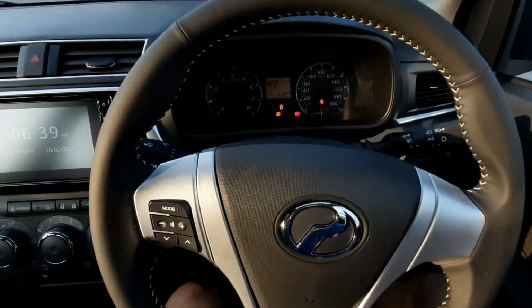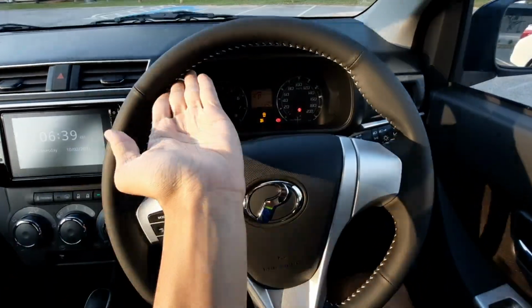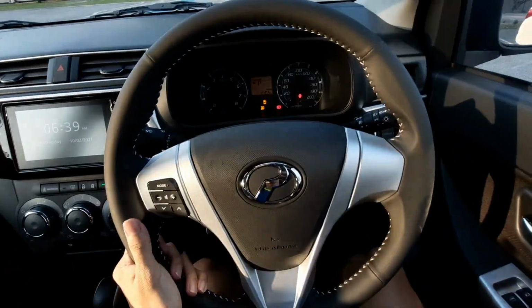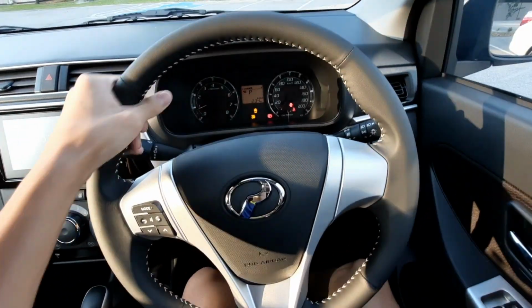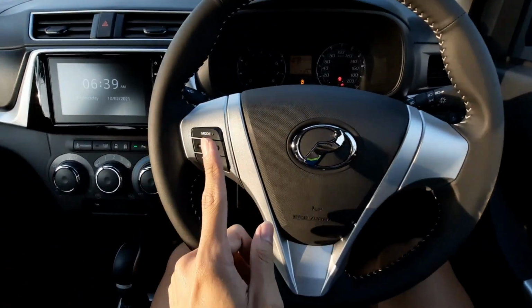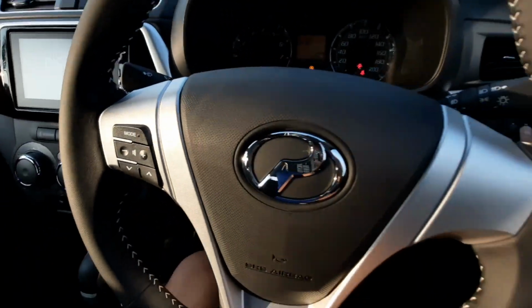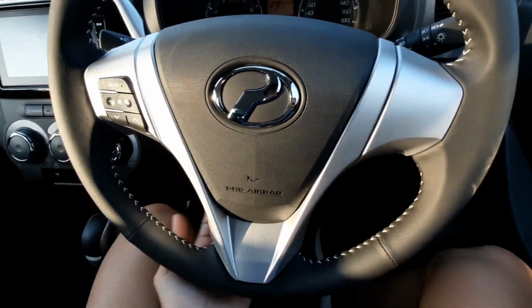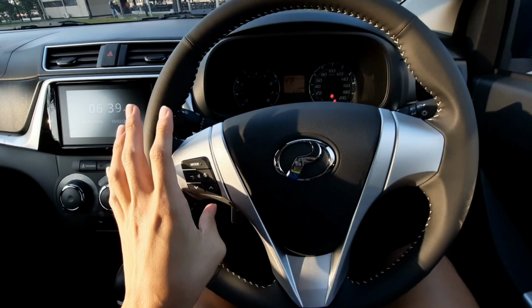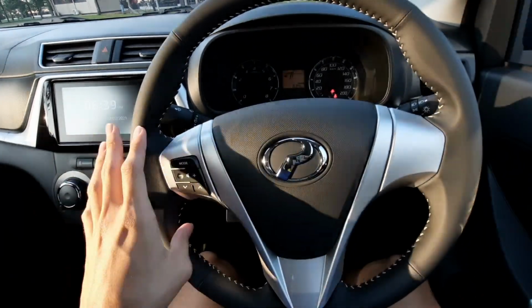As for the steering, for the 1.3 liter Advance, you get a leather wrapped steering wheel together with white stitching, which the Saga does not offer with the leather steering. So a plus point for the comfort side. And the leather is quite smooth as well. But one downside is the steering column of the Bezza is not adjustable, so it's at a fixed angle. So you may find this driving position not so ergonomic, but it's totally fine for daily town usage.